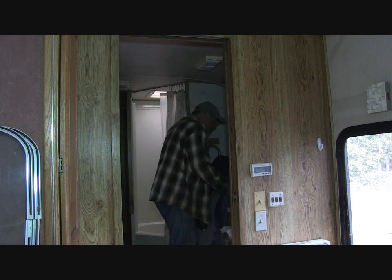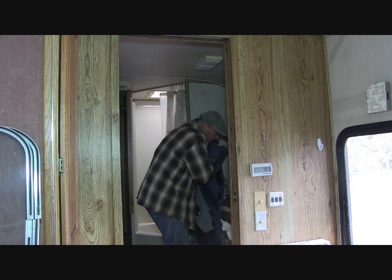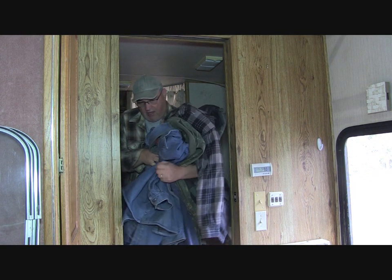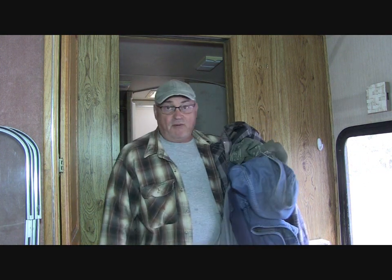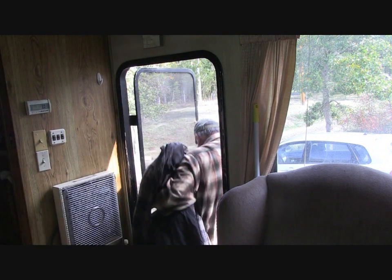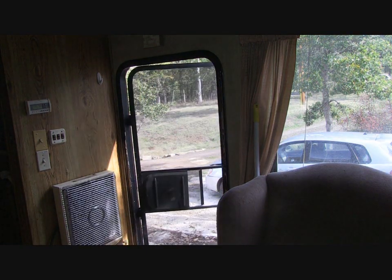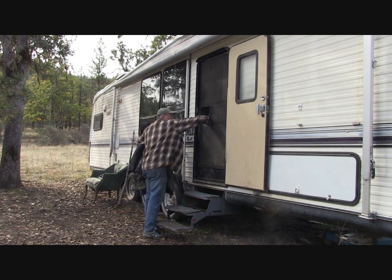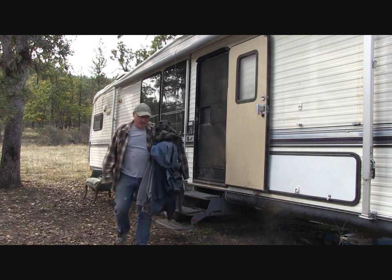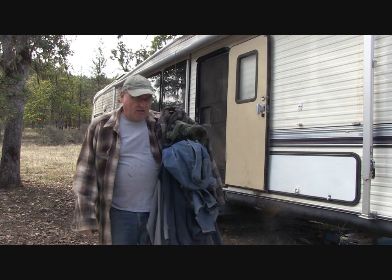So let's go put these in the car, and I can take them down to the local shelter and benefit some people who really need it. Pull that shut so bugs don't get in, but I want to air it out in there. So let's go get these put in the car.